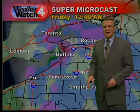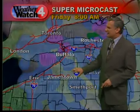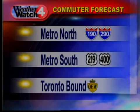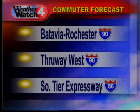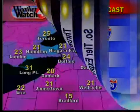As we get into Friday, still some lingering moisture across the area as the storm revs up to the east of the region, and that may even put down a light coating in some of the higher terrain well southeast of the city. Looking good on the roadways. Just a ton of sunshine out there this morning.